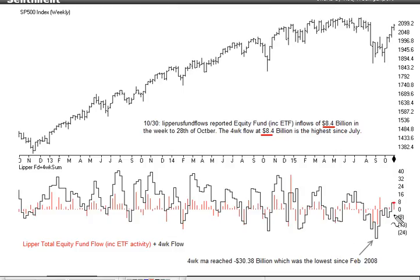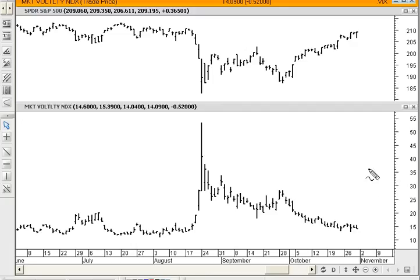This 4-week flow here reached a real extreme down here in late August. That was the lowest since February 2008, but we are climbing with the market, currently back in net positive territory now. And just also note here, we're looking at the VIX today, for the last few days back below 15, having been well above 50 at this point in the panic.